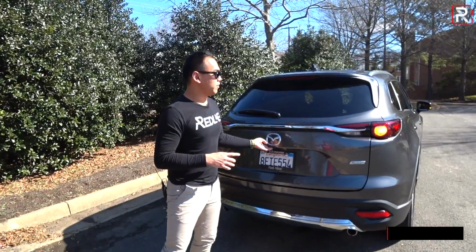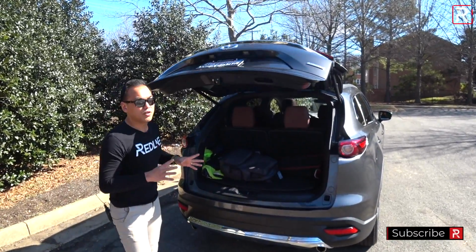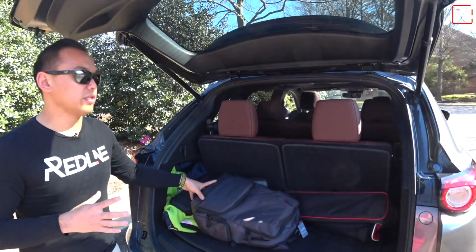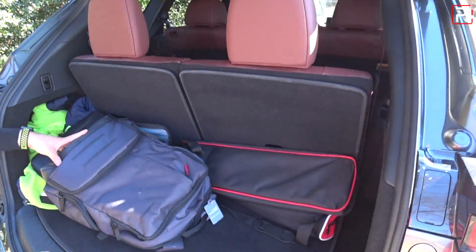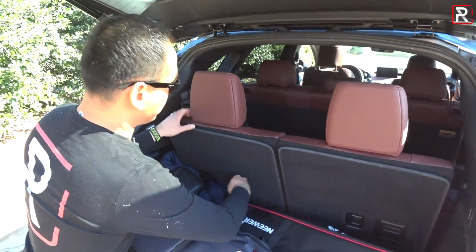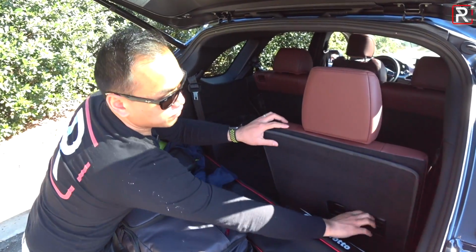setup. Now, in terms of the cargo area, the power tailgate is included on this trim, and this is where the CX-9 is a little bit behind the times, or at least smaller than the segment. You're only looking at around 14.7 cubic feet of space with the seats up. So with the third row up, it's a little bit on the cramped side. Now you can fold down this third row, which Mazda makes it fairly easy to do.